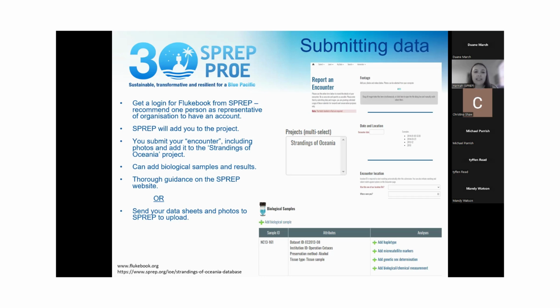So you log in, you can submit your encounter using this form that they have on their website. If you're logged in with your account, I will have given you access to the Strandings of Oceania project, and you tick that. You add in location information and photos and the date, and you can even add biological samples. This is an example from New Caledonia. Once again, I'll go through all of this when we do a little run through on the actual website. And there's guidance for this on the SPREP website with step-by-step actions to take. Alternatively, if technology is not your thing, you can send your information to SPREP and we'll upload it for you. And your main contact there will be Karen.